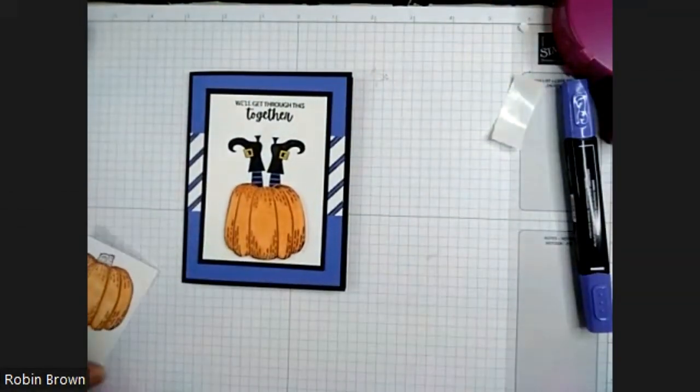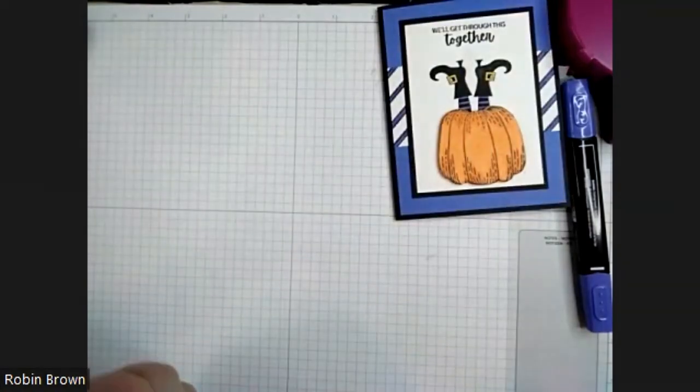Okay, and then I cut this out. Now there is a die that you could cut this out with, but if you die cut it, it's going to leave a little white around the edge. It just looks better when you cut the stem off, I think, just cutting it out. And it's not that challenging of a cut to make, so.